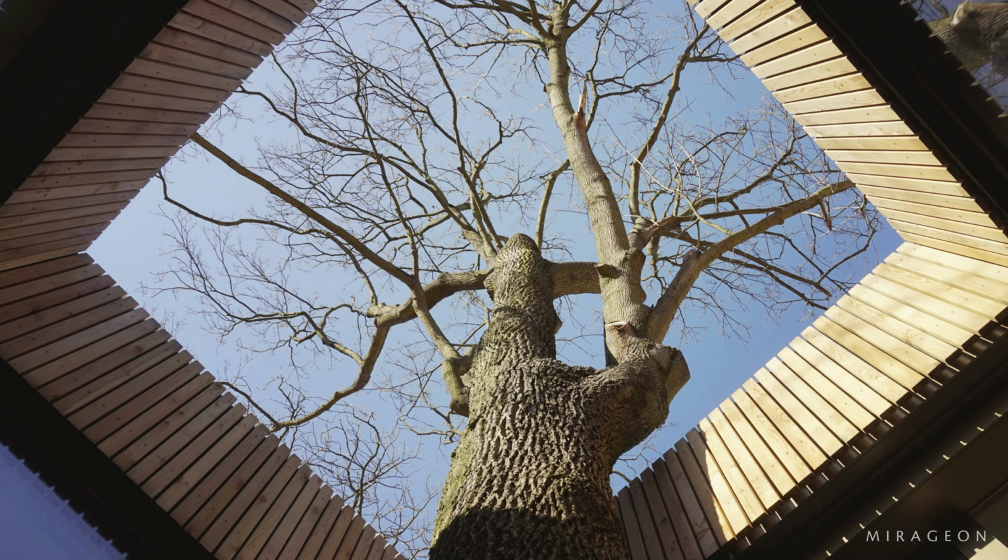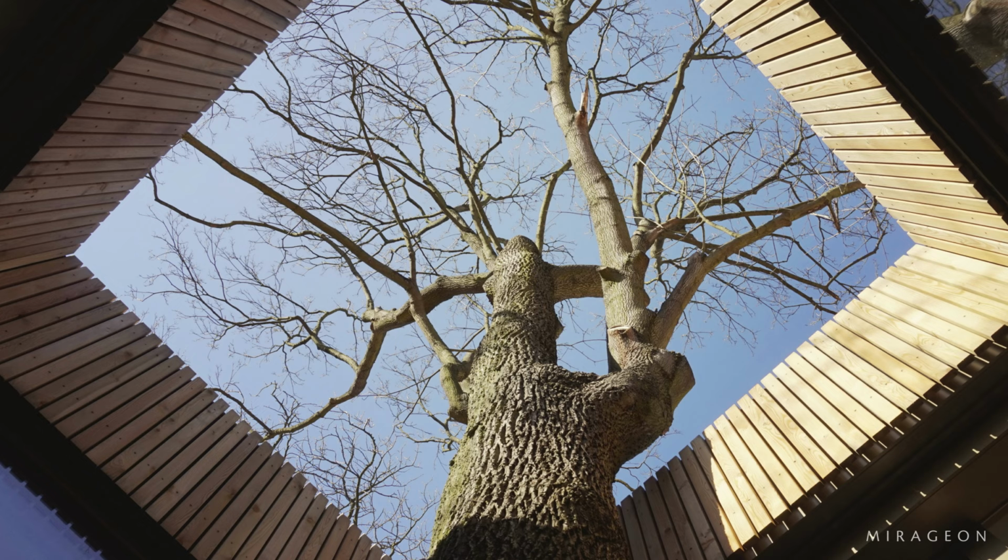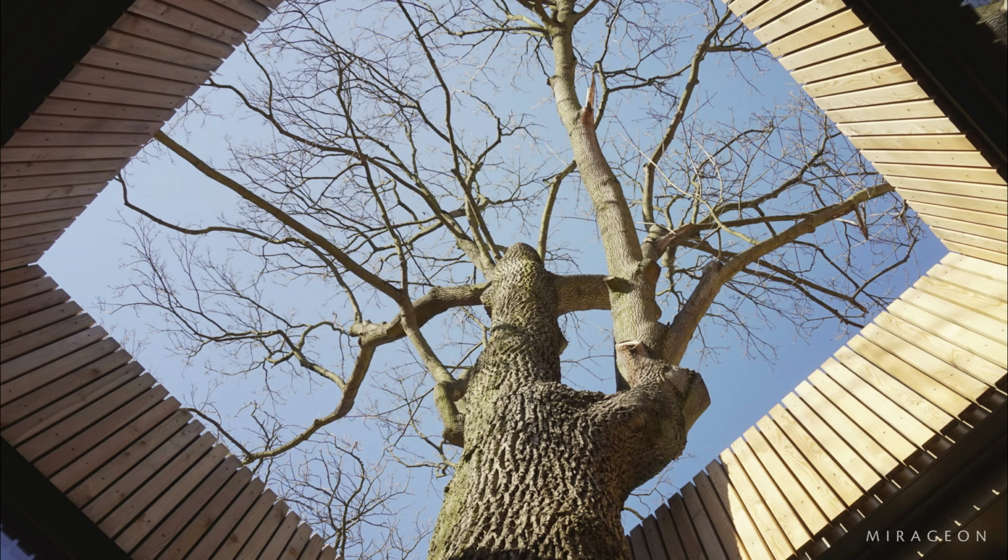It integrates unobtrusively into the crowns of the hundreds of years old oaks and chestnuts. Even the large maple that stood in the way of the house remained in place and now grows right through the middle of the living room.